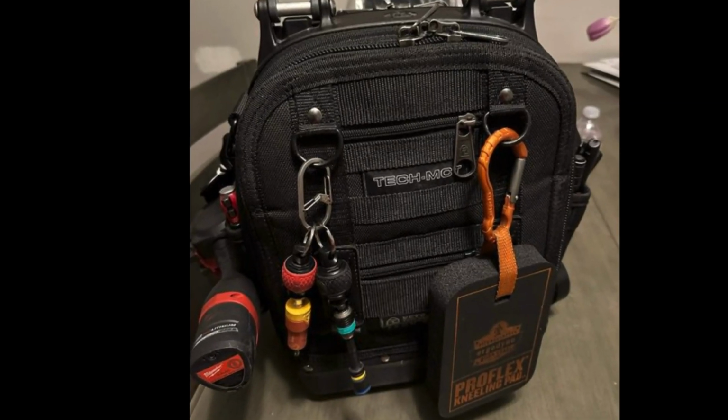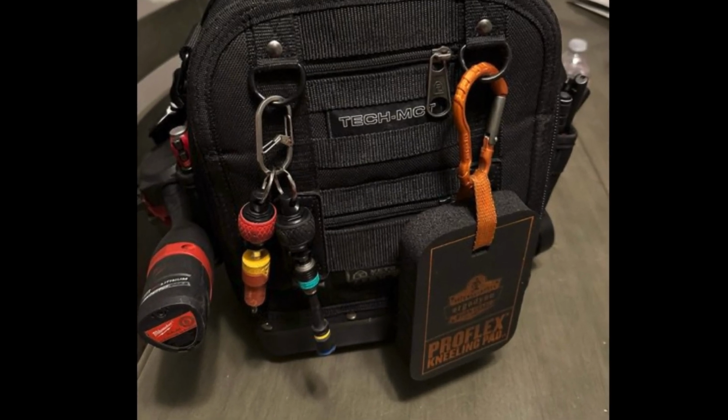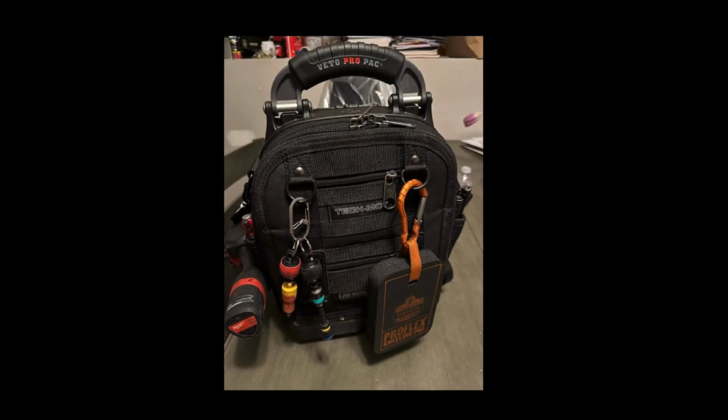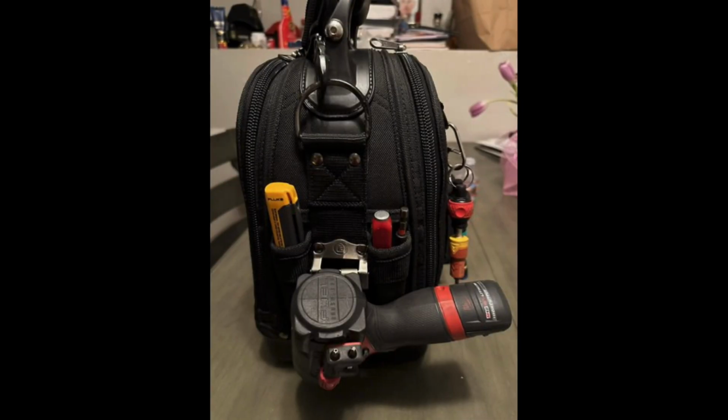Also, he has an M12 something over there that we'll see. He's got that high output battery in there. He's got that ProFlex kneeling pad. A couple vessel bit holders as well. Looks like he's carrying the 3/8 and the 5/16. And then he's also got that insulated Apex adapter right there that you can put in and put sockets on. Next picture, here's this side.